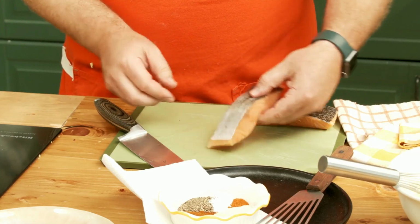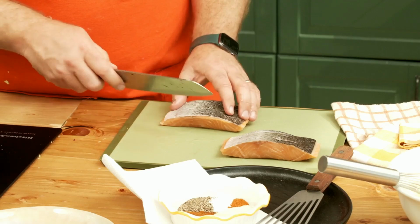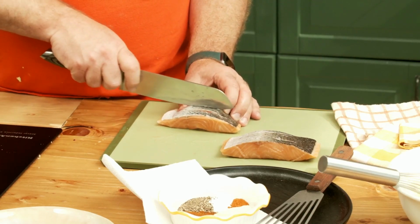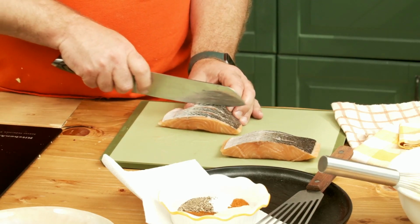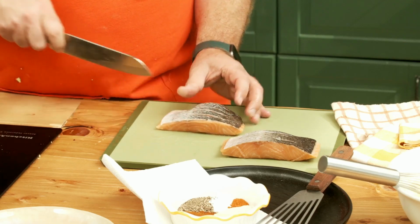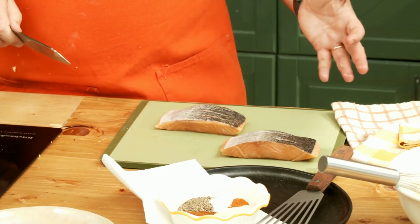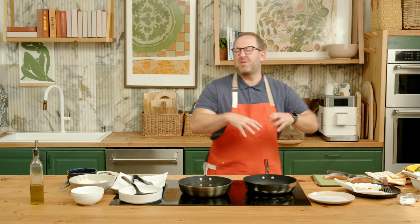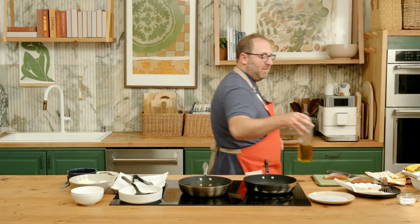All right, and that's going to do 2 things. I'm going to do it on this other one too. I'm going to pinch it and score it. That's going to allow our spice mixture to get into the flesh, but it's also going to make sure that the skin itself sits flat and doesn't curl up. You know how salmon sometimes curls up on you? So this will make it really nice and flat and crispy.